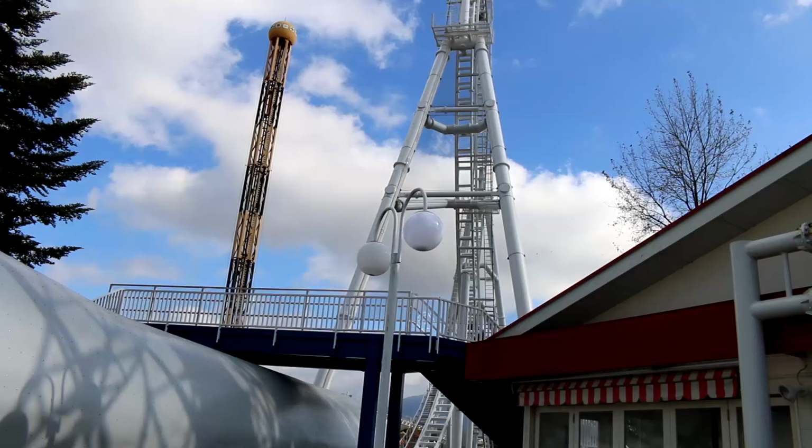But yeah, amazing ride. We're hopefully going to go on the Dondokodon next, which is another really intense one. But yeah, awesome.